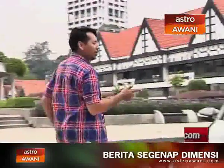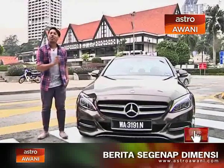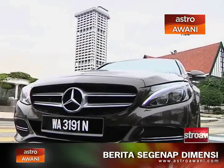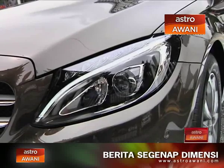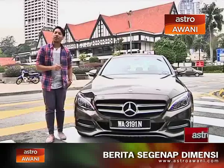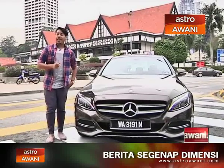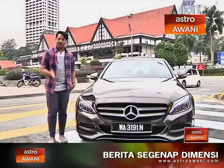Allow me to introduce you to the brand new Mercedes-Benz C200. Now this is a modern day optical illusion because it's a C-Class dressed like an S-Class. Whilst it may share similar visual traits as its older brother, let's find out if it is any good. In fact, as good as its older brother.